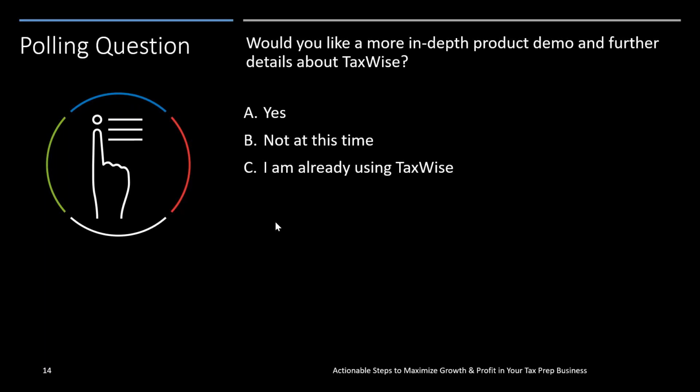We'd love to meet with you, help answer your questions, and dive even deeper into the specifics of these worksheets and how the software works, and really help you all get as comfortable as possible. So we'll open this up for maybe a minute or so. Let everybody answer this, and then we will answer a few of these questions.